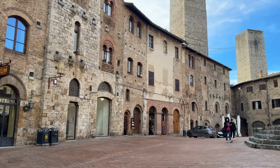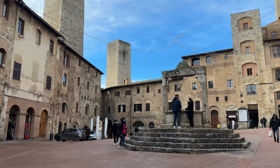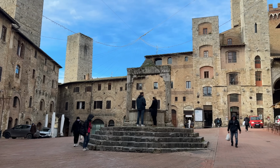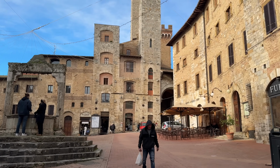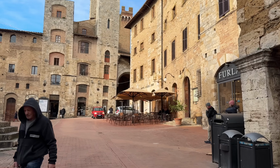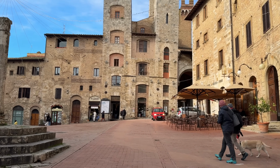It's very, very quiet today. It's the day before Christmas Eve, so it's the 23rd of December. It's 4 degrees, and this is the main square. There's no queue for ice creams. In fact, all of the ice cream shops are closed, and there's not many people around at all.